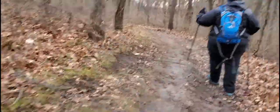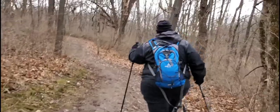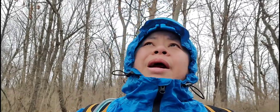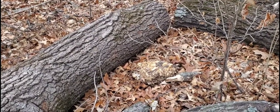I have walked this trail before with Corn-Fed Experience, and that's how I knew about the logs. Well, I suck as a YouTuber because my battery's almost dead. But we are actually in a field of hardwoods, and it's a little bit late, but I wanted to show you guys this. Yeah, that's hen of the woods, way, way past its prime, but that's hen of the woods.